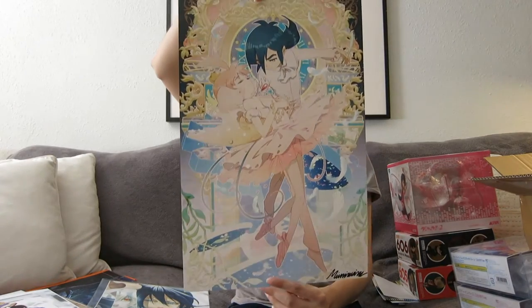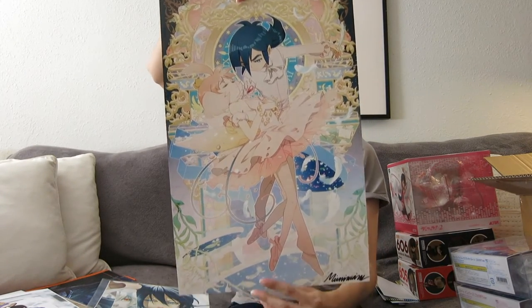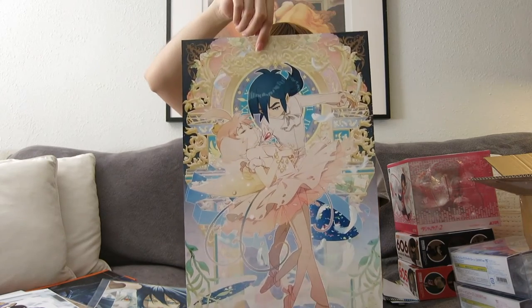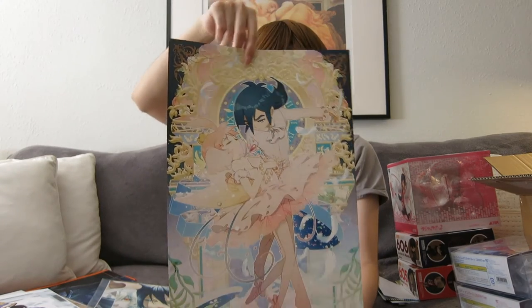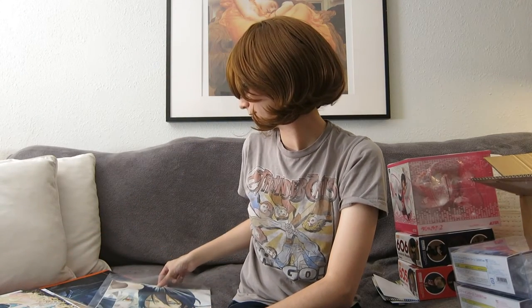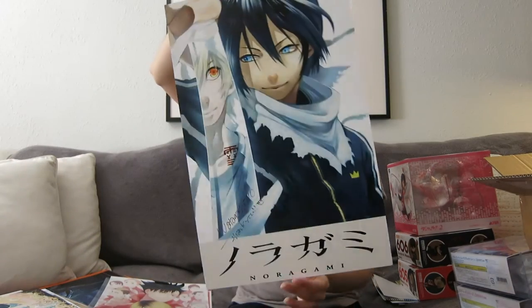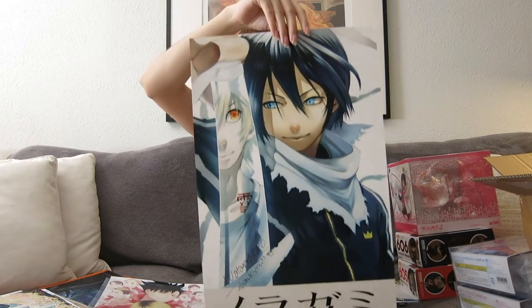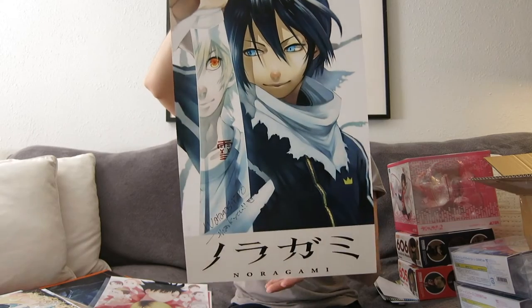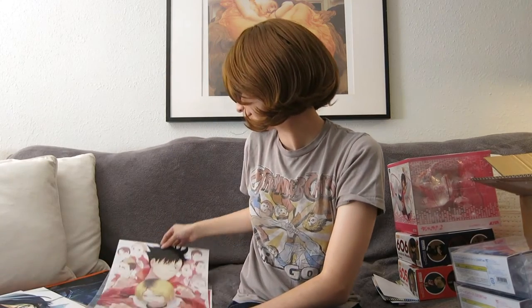Oh, and I was so pleased to see this. I love Princess Tutu and I love Fakir. So this print was so stunning, and I'm glad I was able to find it. Noragami, of course, prints, and I'm glad I found some Noragami stuff. I think this is really pretty. I love the Hiyori and Yukine look.